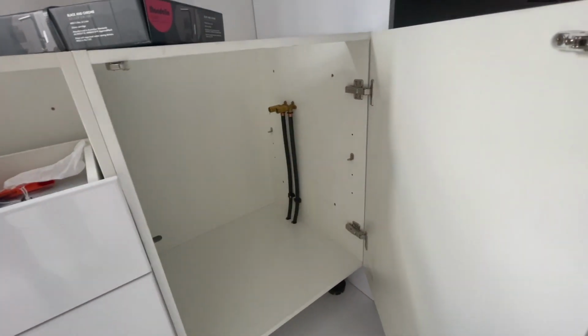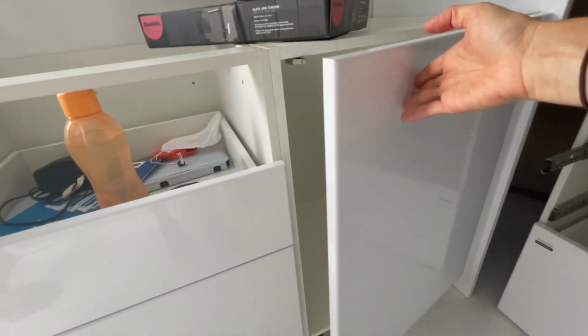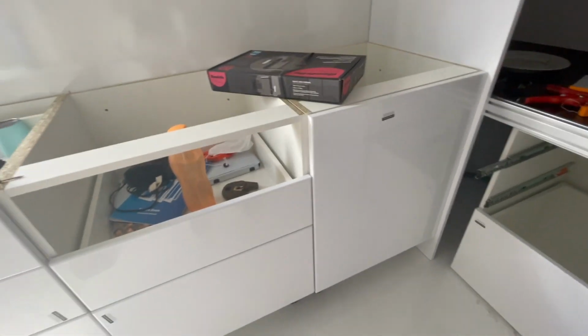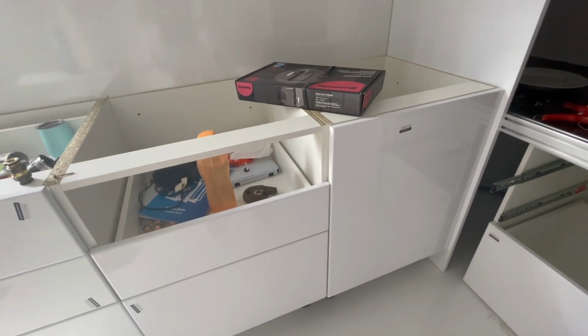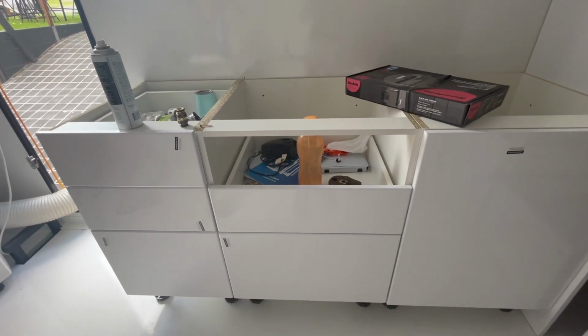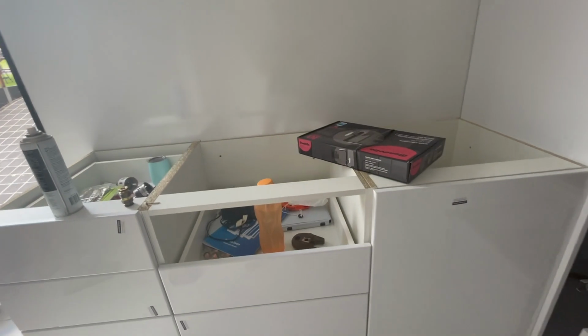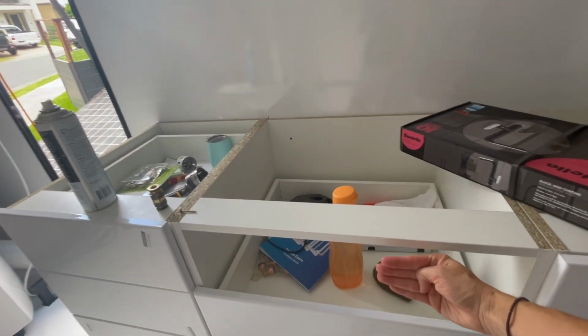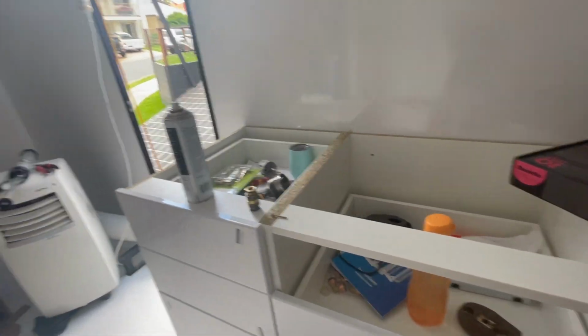Dan's got the plumbing ready to go. We weren't going to have our hot water system fully wired up yet for Christmas because it's so hot you don't really have hot showers, but you never know. We'll see how we go. We might get it done in time. So our cooktop's going to be here. It'll sit into this drawer, so the drawer cover for this will just get bolted shut so it doesn't work.